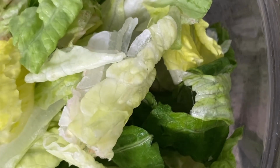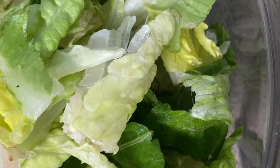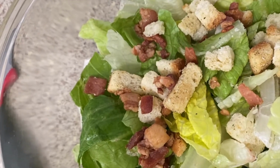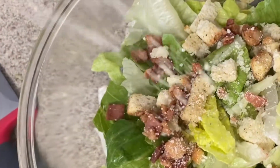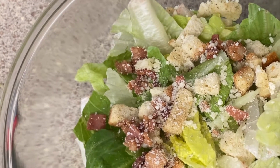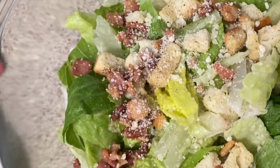I actually drained it and dried it up, but I think it's already pre-washed. But you wash it just in case. And I'm going to add my croutons, my bacon, and some parmesan, I think it was, that it brought. And some dressing. I love dressing on my salad. I can't eat a salad without it. I know it's bad, but yeah, I absolutely love it.